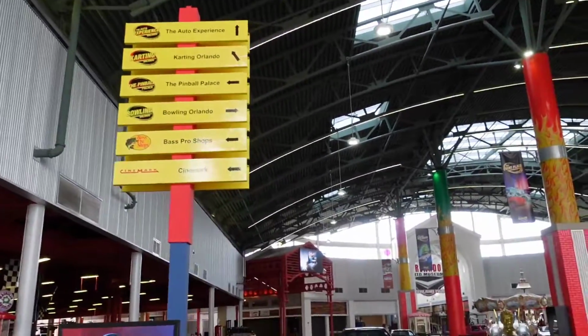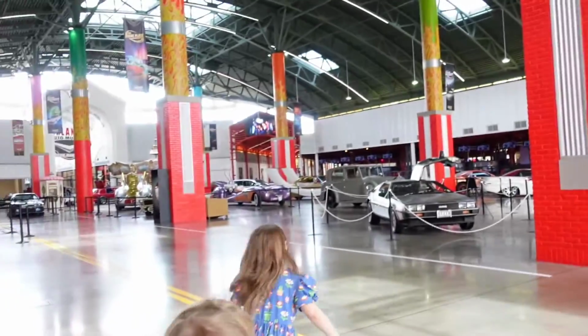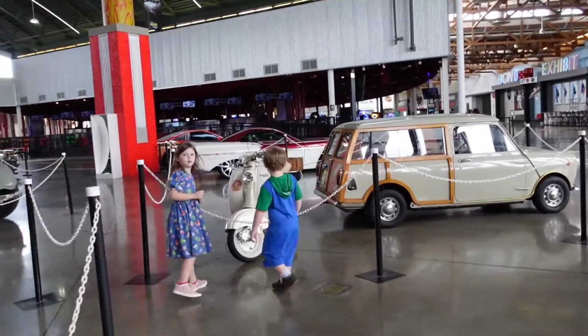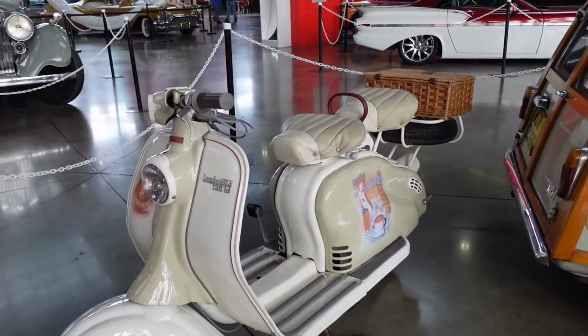See a Vespa? Oh, I see. A Vespa? Like Luca? It is. Where? It's right there. Yeah, is that like Luca? That's a nice one. Can't afford that.